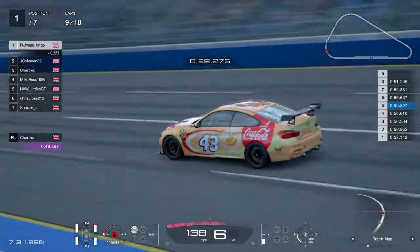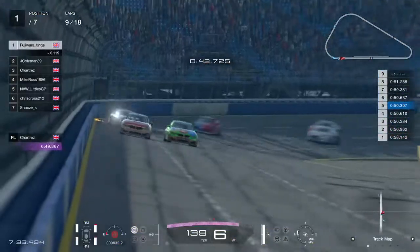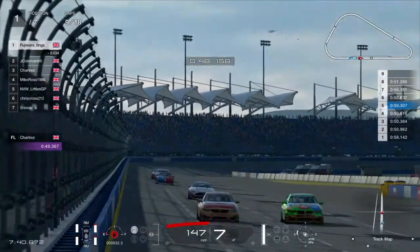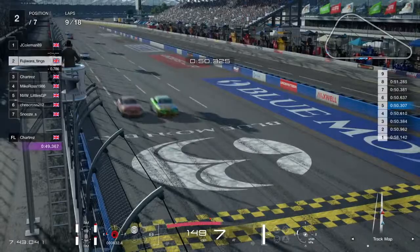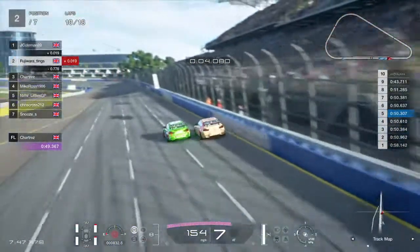Right, here goes. So Jimmy's now taking the lead, and they're probably pitting now. I think they're all going to be diving into the pit. Who's going to stay out? Let's have a look. Now they're staying out. They've got one more lap in it. It's an 18-lap race. So the two leaders side by side. So Jimmy's now on the outside.